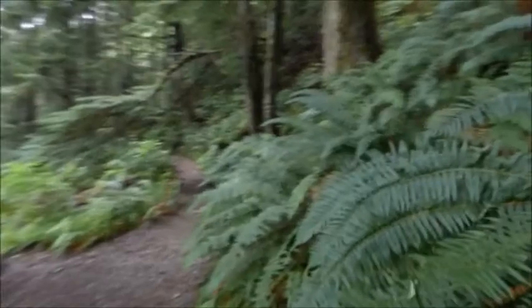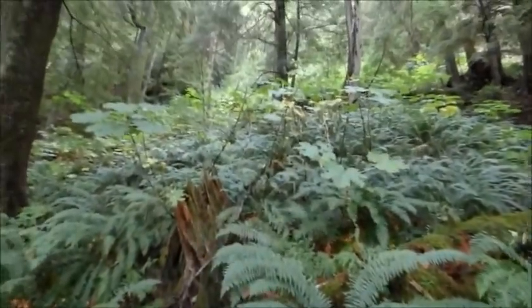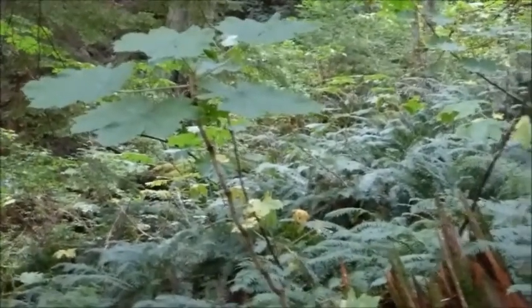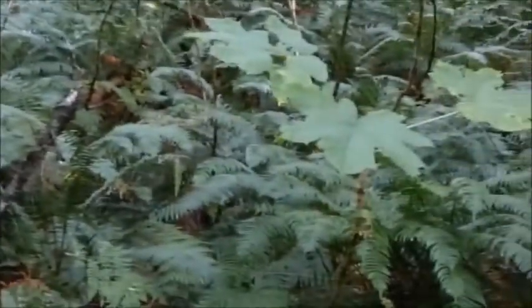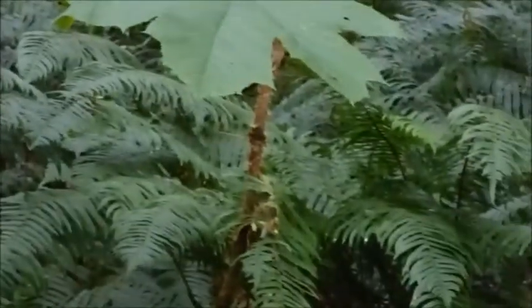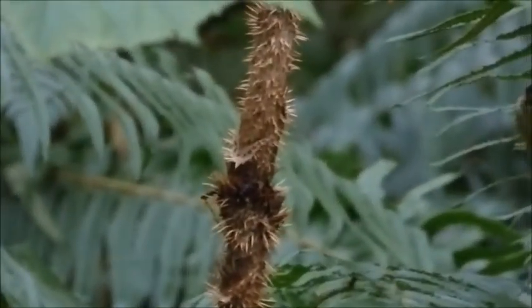So here's a nice patch of Devil's Club. It's these big crazy looking things jumping out of the ferns. They have really huge leaves. And they're just covered in spikes. Check that out. Even the undersides of the leaves and the branches just have spikes all over them.